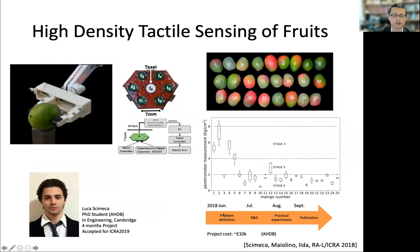And I just want to also give you some other examples of soft robotic research, which is not exactly using soft robots. This is a project we work with another growers in UK who is interested in how we can do the tactile sensing of hard shell fruits and vegetables such as mangoes and avocado. And in this case, we start working with a mango to detect maturity level of this crop.